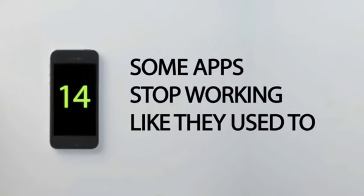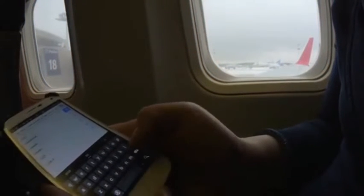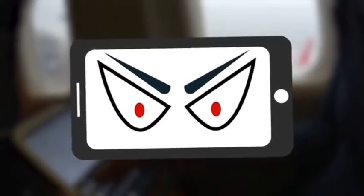Number 14. Some apps stop working like they used to. While new apps you never installed are doing just fine on your phone, your old apps are in trouble. Something is interfering with their proper functionality, and it is most likely some malware on your phone.